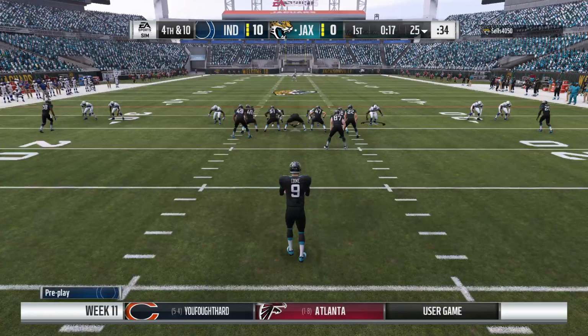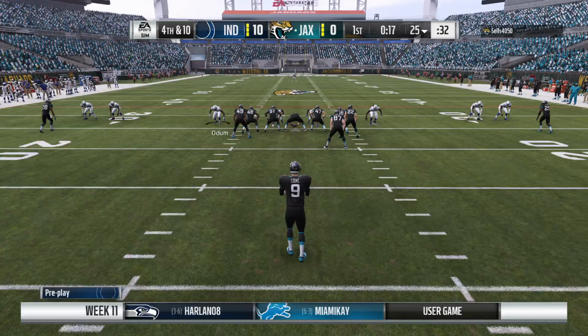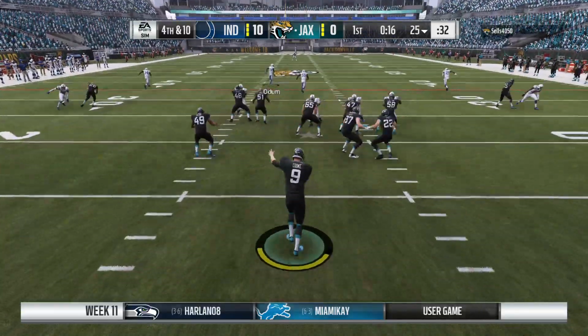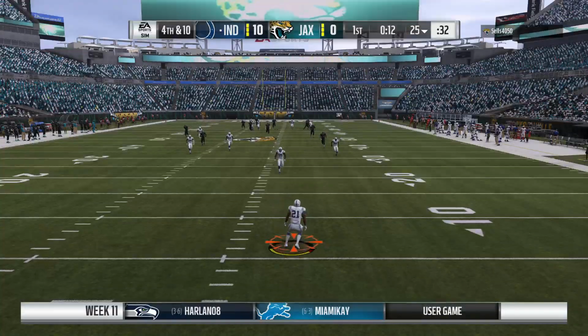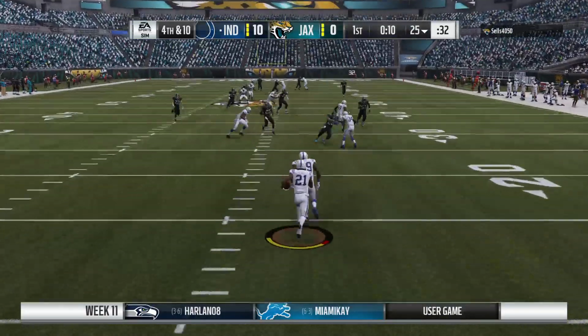And the Jaguars send out their punter as he's on a punt for the first time this afternoon. And this is away. It's a high kick, and he got all of it. This is fielded at the 7.